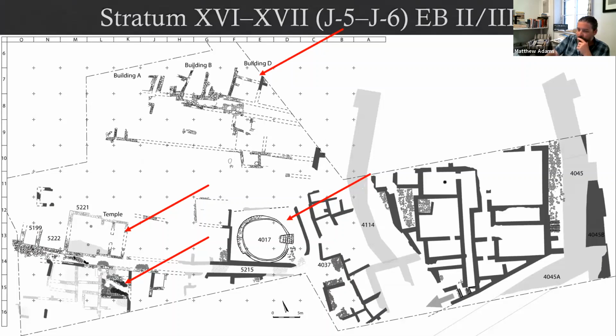Okay, so that's Megiddo in the EB2-3 as we know it. I think we've added quite a bit, especially to this upper level here. The palace is down on a lower terrace. There is evidence of a staircase here leading up to this upper portion.